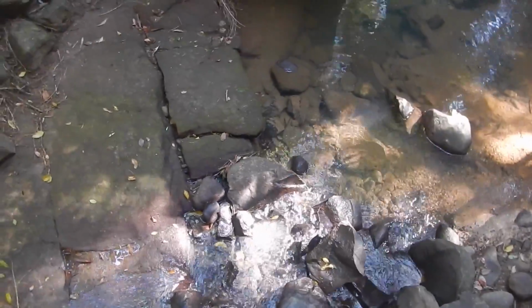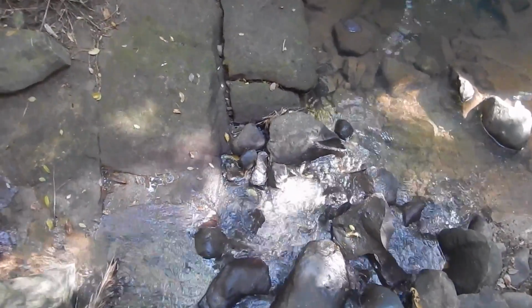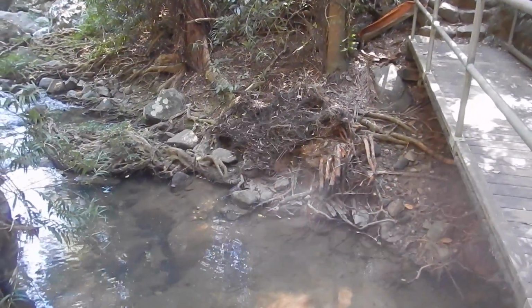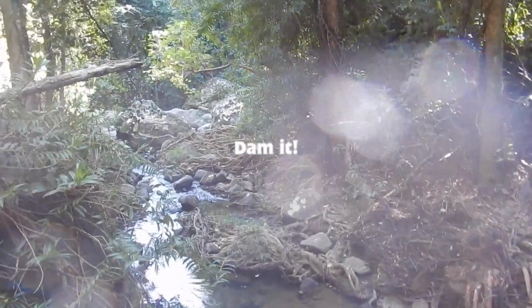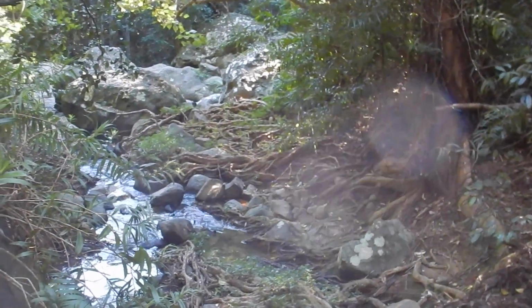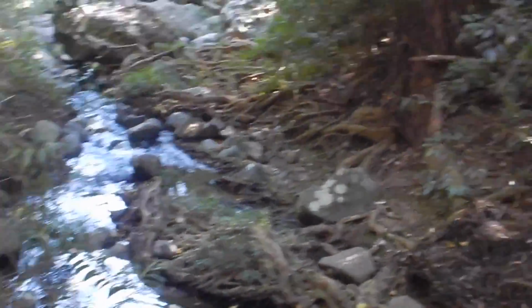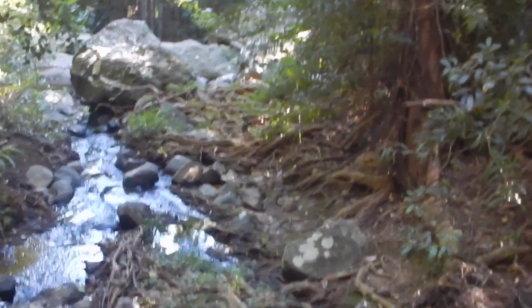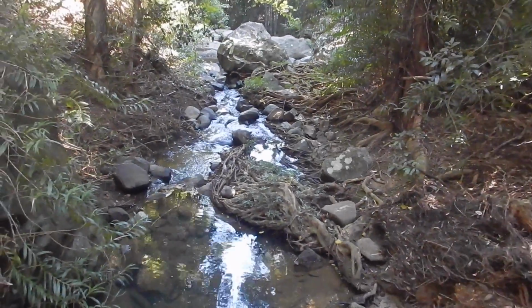Real pretty. I love the sound of gurgling water in the morning. I wonder if that's a dam over there. Look at those gnarly roots of the tree. Oh, yeah. They look all weird and wonky. Narnia sort of stuff. Yeah.